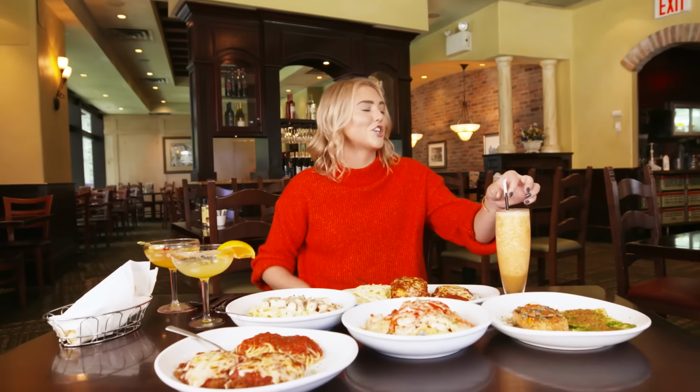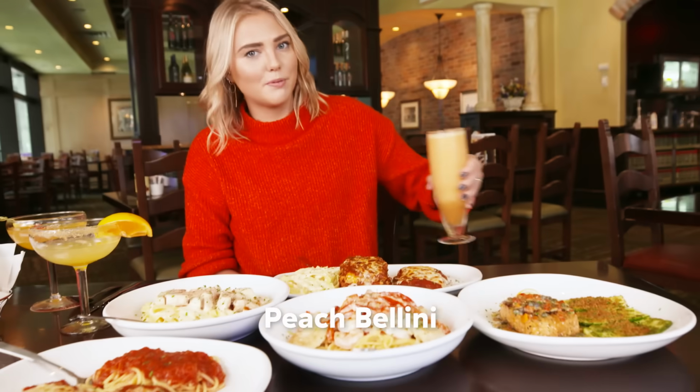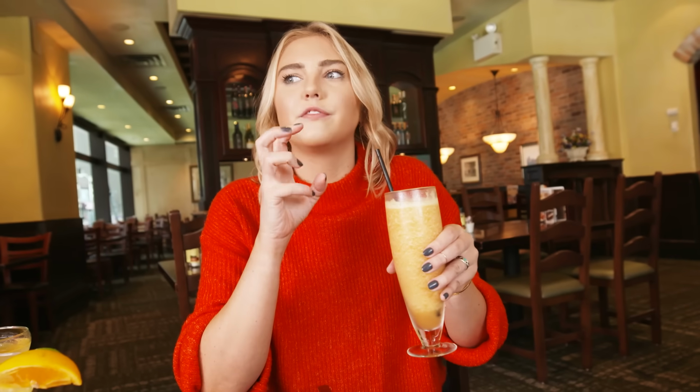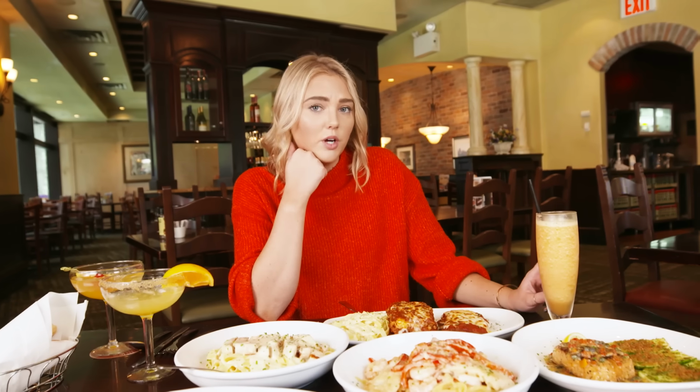That looks like a milkshake, doesn't it? I've never seen a Bellini like this before. Oh, it reminds me almost of if you ever had Orange Julius. I would put that in a to-go cup.